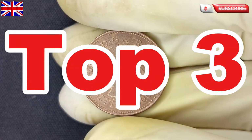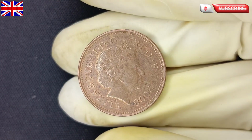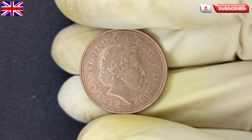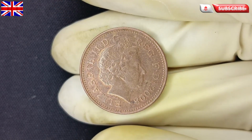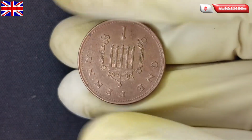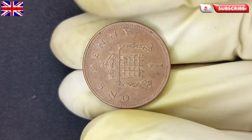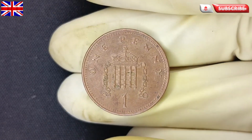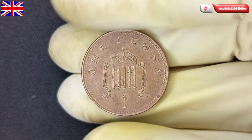Top 3. The year was 2008, a period filled with subtle transitions in the United Kingdom's currency design, and yet hidden among millions of coins produced that year was a particular piece that would later astonish the world. The humble 1-penny coin bearing the effigy of Queen Elizabeth II became an unexpected beacon of rarity, history, and extraordinary value. The story begins not merely in 2008, but decades earlier.